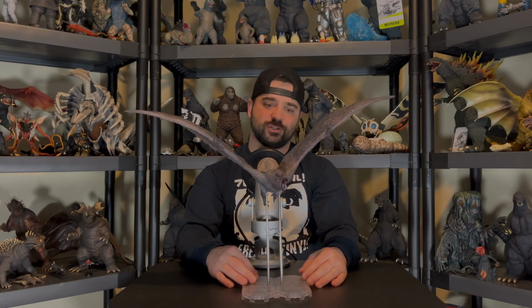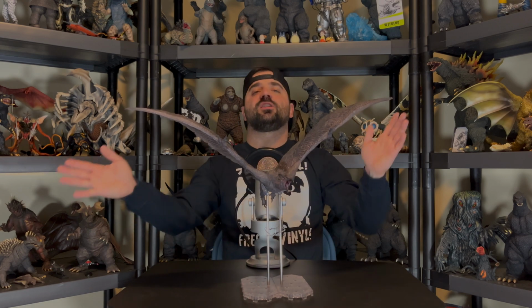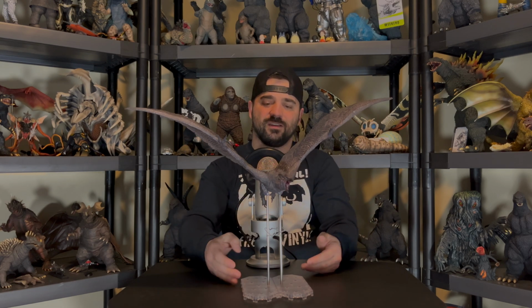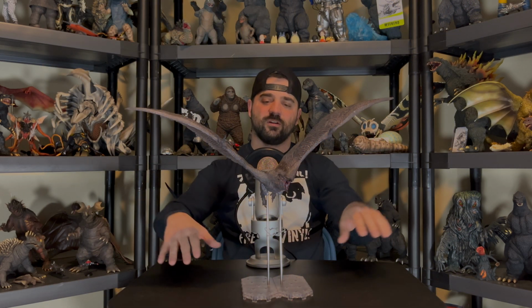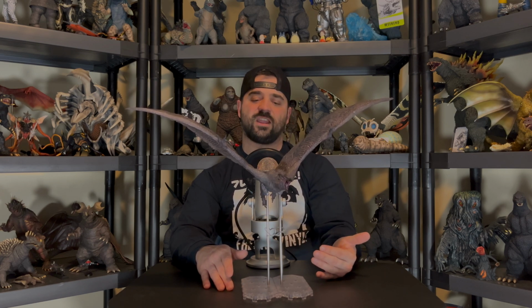Read the instructions. So when I tried to put the figure on, the stands were doing a wobbly dance and everything, and I was having a hard time getting Rodan to sit on this stand. Thankfully, the twist ties that all X Plus figures come with, I put one to work here and basically twist tied it up the stands so they can stay together instead of wanting to dance apart. But still, this is the stupidest stand design ever.